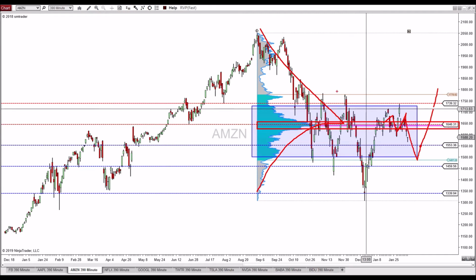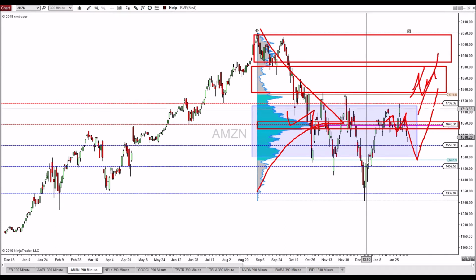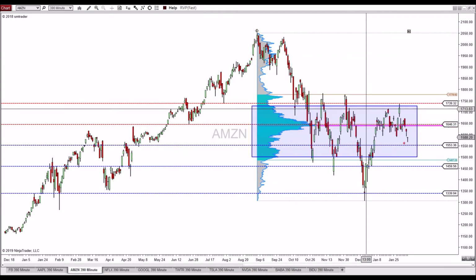And if we could break back up above this zone here, then I'm going to watch to see would it be able to just come right to this low volume zone, or is it going to chop around here and try to establish balance. If it just goes right to it, then I'd be looking at Amazon to come back up here and try to find some balance near the high. But otherwise, if it breaks to this value area low, then I'd basically be watching for it to come down and maybe try to establish balance down here near these two levels between 1459 and 1339.